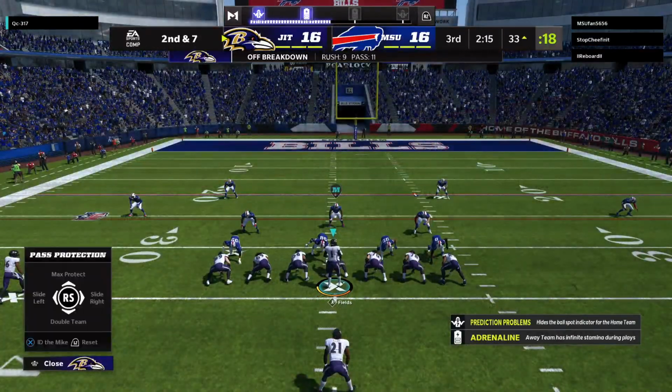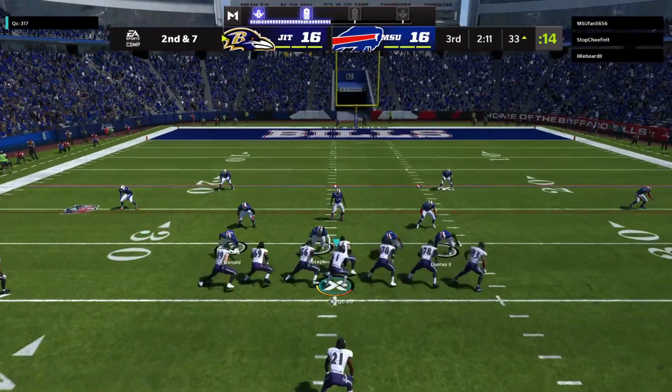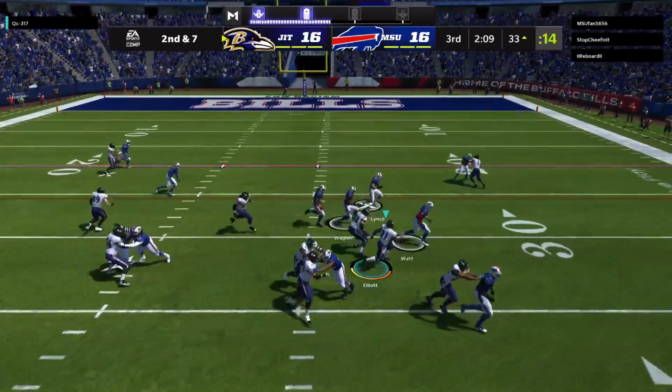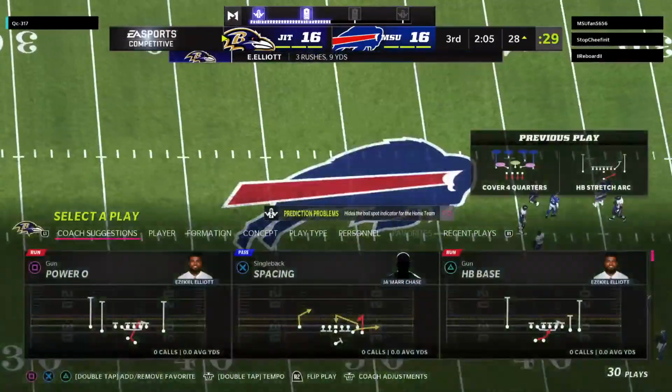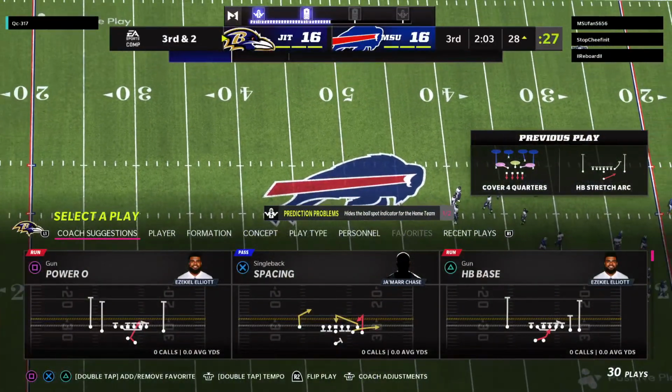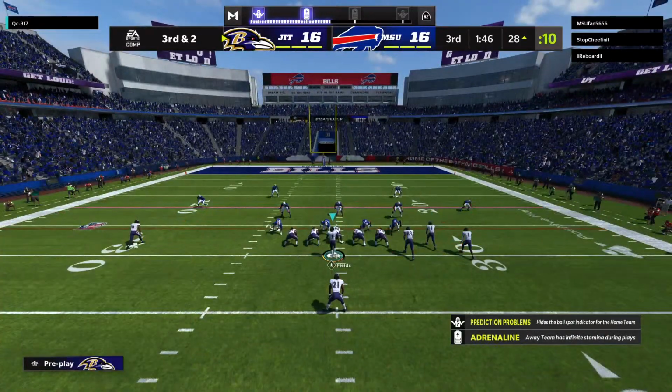A gain of 3, second down. They'll keep it on the ground. It's Elliott. When you find that kind of yardage, you couldn't be more confident as a ball carrier. And guess what? You're going to go back and tell your offensive coordinator, I'd like to keep carrying it, thank you.